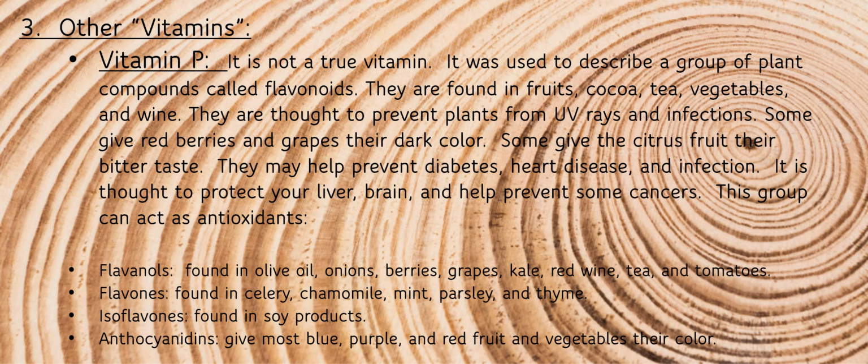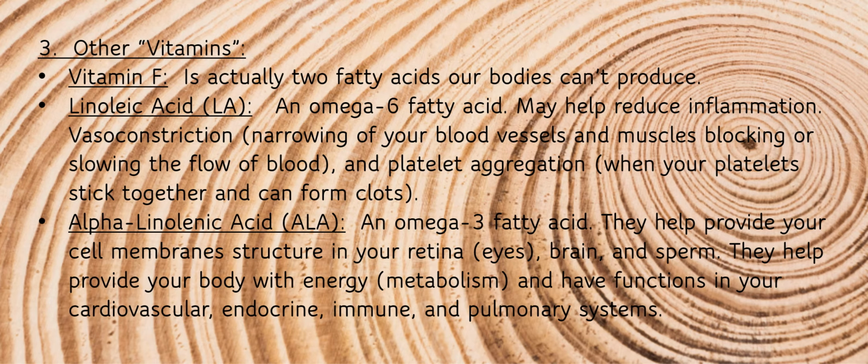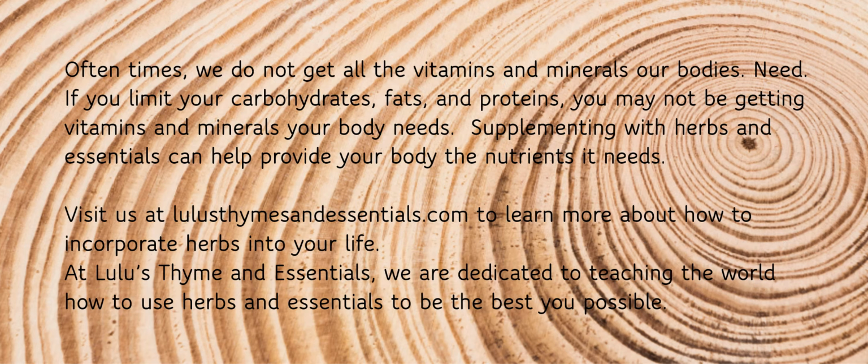They act as antioxidants. You might see vitamin F. Decades ago, it was thought of as a vitamin, but what was found through research is it's two fatty acids our bodies can't produce. Linoleic acid is an omega-6 fatty acid, and alpha linolenic acid is an omega-3 fatty acid.